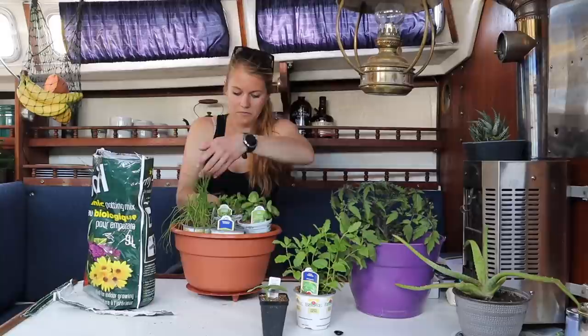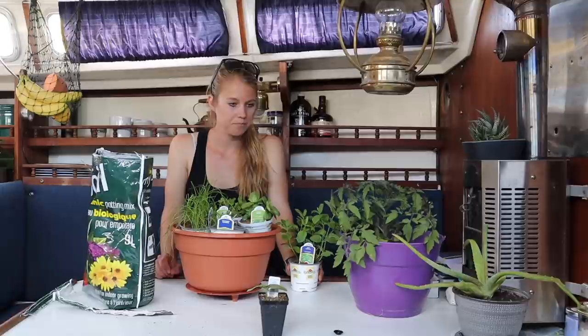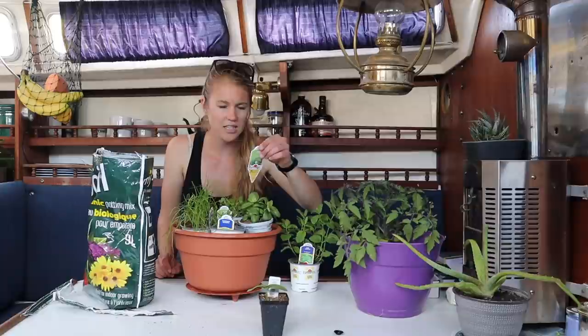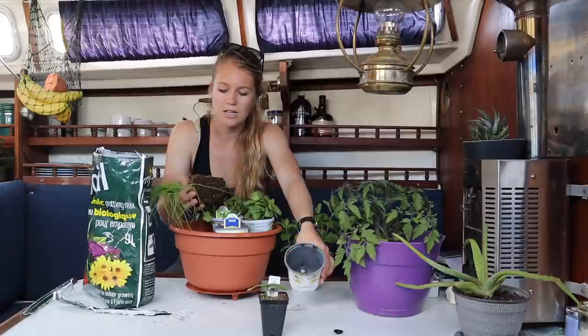Okay, if I'm being totally honest, might not have enough room for all of this, but I think you can kind of crowd herbs, right? I feel like I always see herb gardens that are just all over the place. Debatable. I also try to get plants that are sort of easy to grow. Like, I know chives just go crazy.